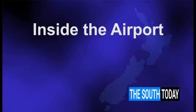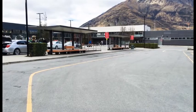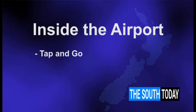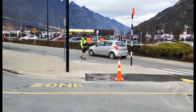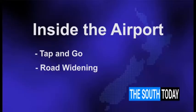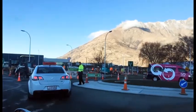So what has changed? A new free 2-minute public drop-off zone has been reintroduced at the airport terminal. The free 20-minute public pick-up and drop-off parking area remains, and a new tap-and-go technology, which makes it easier for travellers to pay by credit and debit cards, has been introduced. Keel says the road widening and a new roundabout at the airport will reduce the number of vehicles on the airport's ring road by 40%.